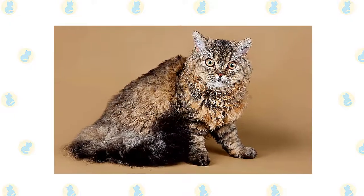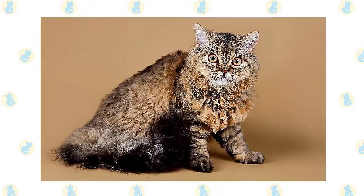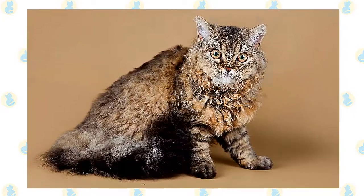Selkirk's facial characteristics include full cheeks, males are downright jowly, broad-based medium-sized ears, sometimes with curly furnishings, and large rounded eyes that give a sweet expression.